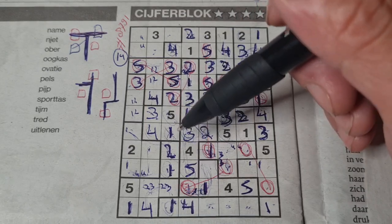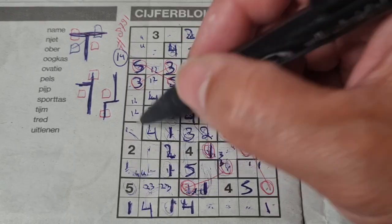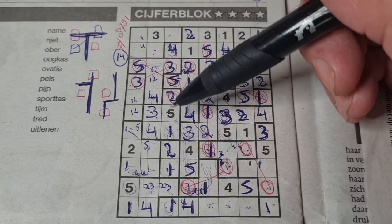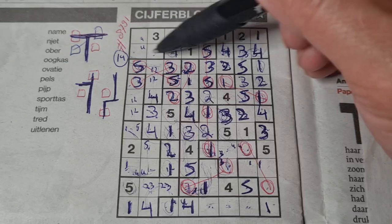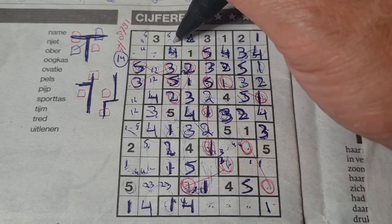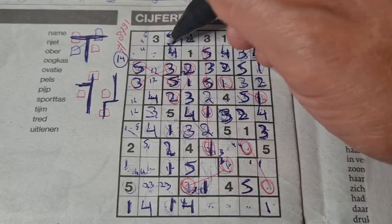Then, yeah, these 2 boxes can be a 5. So the 5 could be here, could be there. Well, complicated. Need to go up. These 2 boxes can be 5. I need a 1. I think this box should be a 5, because give me 1, give me 2, give me 3, give me 4, yes, definitely a 5.